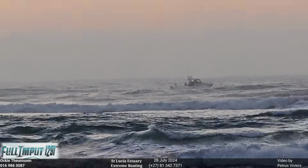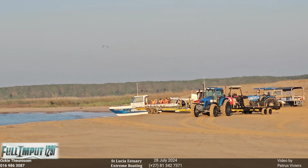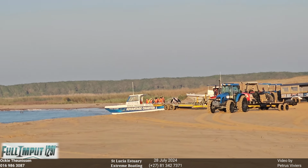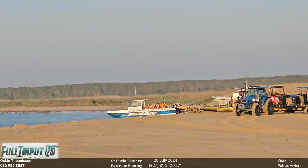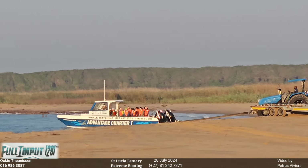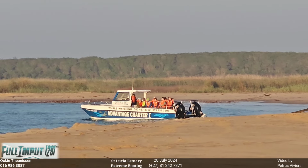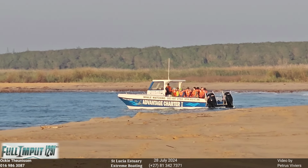Happy hunting, enjoy the day. And that's a 9 meter Bencat being pushed. Two 250 four stroke V6s on the back. Very wide boat, floating very nicely.